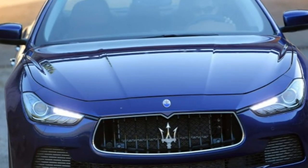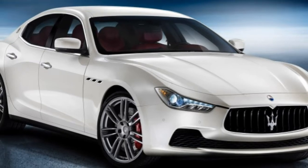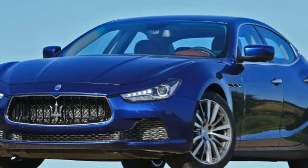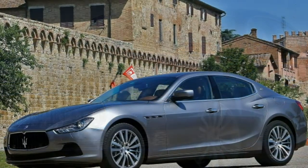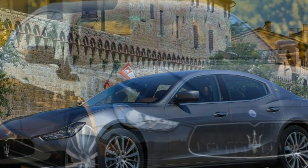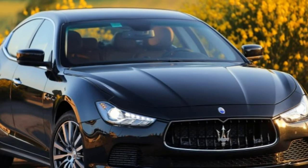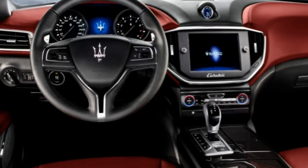Safety. Standard safety features for the 2015 Ghibli include anti-lock brakes, stability and traction control, front seat side airbags, full-length side curtain airbags and a rear-view camera. Front and rear parking sensors are optional, but other safety technology like blind spot monitoring, 360-degree parking cameras, lane keeping assist and forward collision mitigation aren't offered.